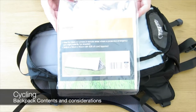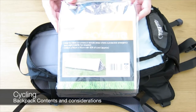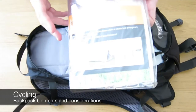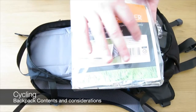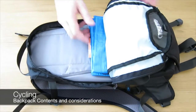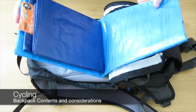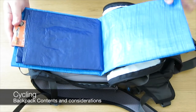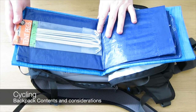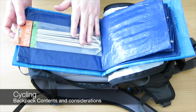There are a lot of items in here which I got when I was early on in my preparedness. So that's just an emergency shelter, and the rope which I got is basically just to keep the roof of the shelter up. And in here we have a ground sheet and a tarp. Again, the rope can be used to set up the tarp.